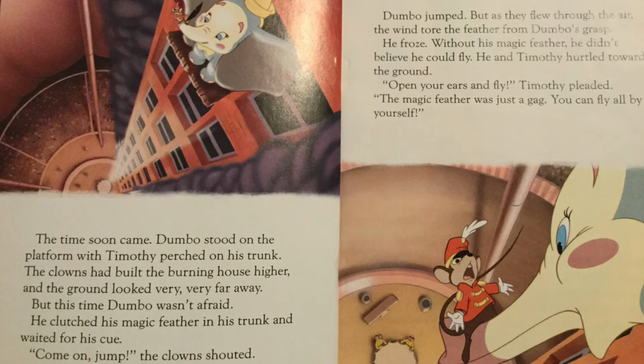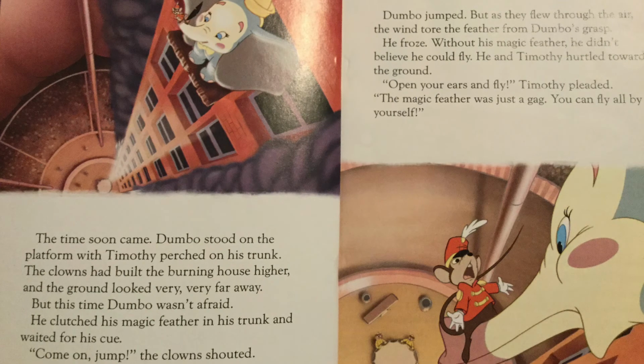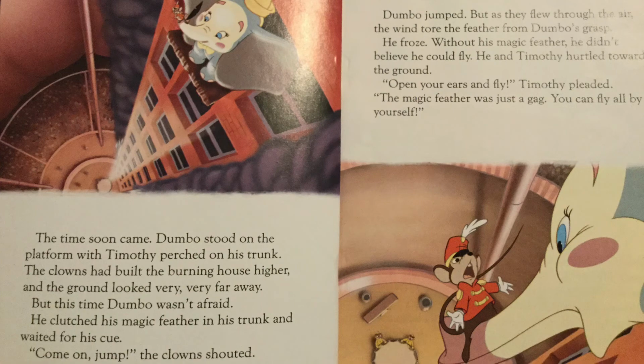But as they flew through the air, the wind tore the feather from Dumbo's grasp. Without his magic feather, he didn't believe he could fly. He and Timothy hurtled toward the ground. "Open your eyes and fly," Timothy pleaded. "The magic feather was just a gag. You can fly all by yourself."